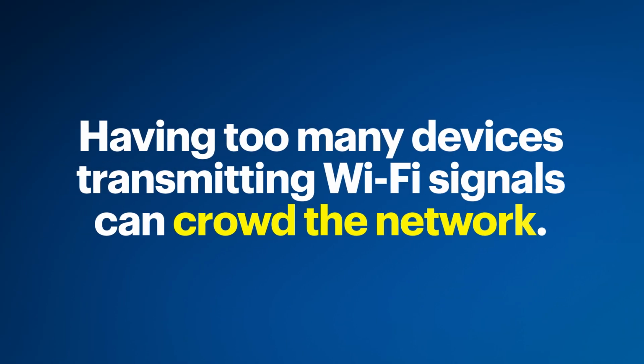Now, one quick call-out. Having too many devices transmitting Wi-Fi signals can crowd the network, making your speeds and devices slower. So, more isn't necessarily better. My advice is to start small and add more as needed, especially as you uncover spots in your home in need of a Wi-Fi boost.